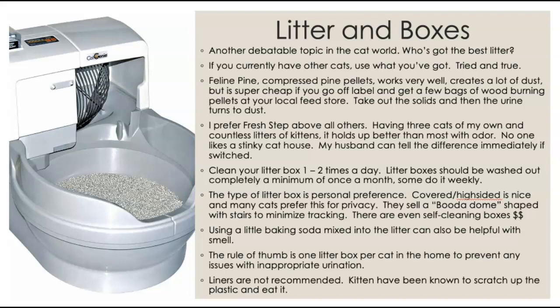There are so many different kinds. There's covered. I prefer a high-sided one, and you can even have a couple different kinds just to see what they prefer. There's also one called a Buddha Dome, so it's shaped with stairs, and it kind of minimizes the tracking as they're leaving the box. And there's even self-cleaning litter boxes that are a little costly, but I've had friends that swear by them. You can also use a little baking soda mixed into the litter. That can be really helpful with the smell.